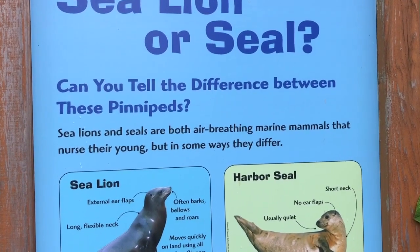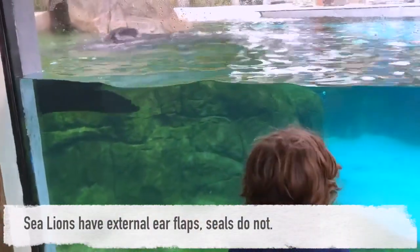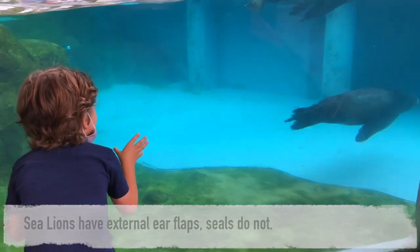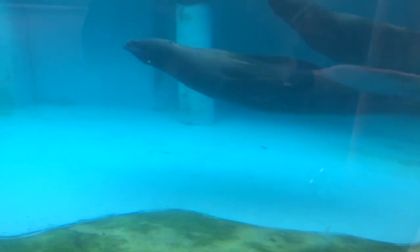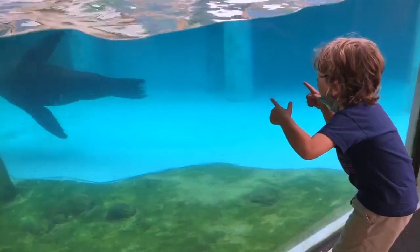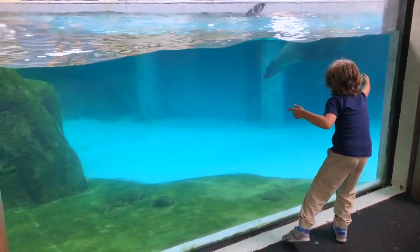And the harbor seal. Sea lions have external ear flaps, and seals do not. It was great to see them swimming around together. Come on, the seal right there. Oh, I think we'll see one right there, Mom.